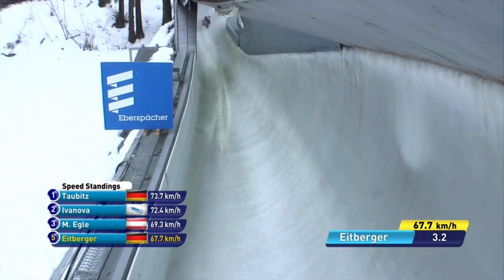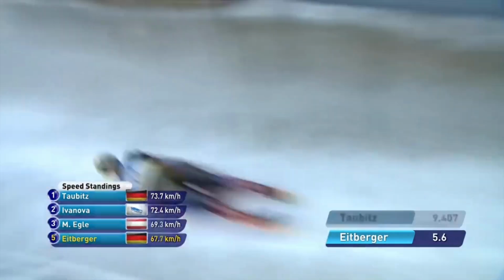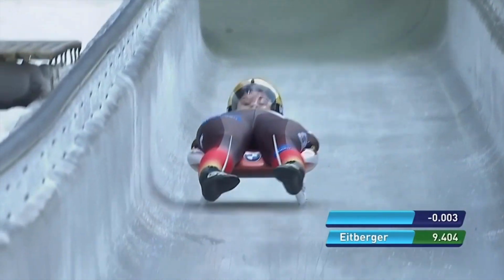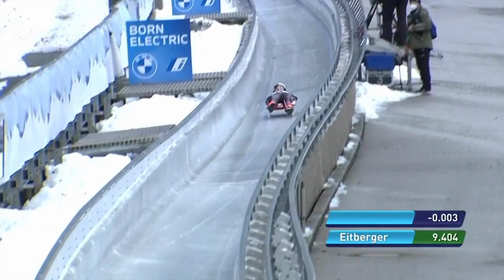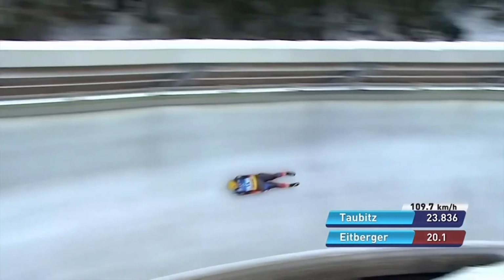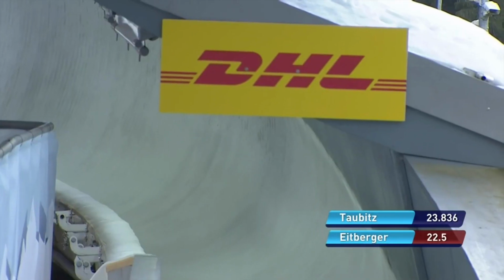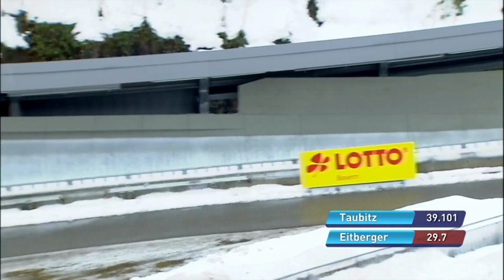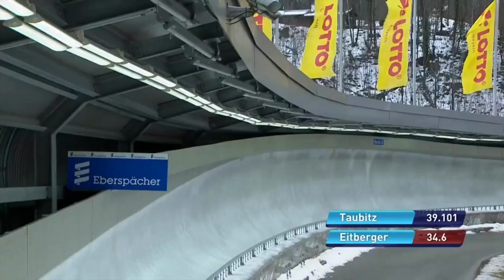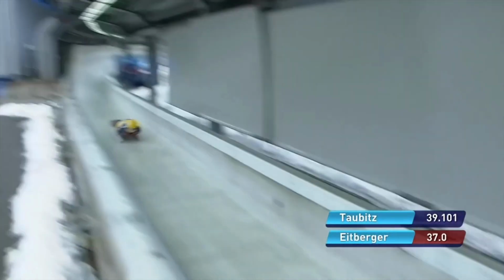Yeah, again, another woman who's come back from a maternity leave. Such an impressive thing to see them able to do that. It's a testament to the German program that allows for them to be able to do that. And a little flash into the green there, coming out of S4, but she's behind Tobits now. We'll see how that works out the rest of the way down. Big, tall athlete, second maybe only to Madeline Egle. Diana Eitenberger now lives not too far from here outside of Munich. And she is coming uphill to the finish.